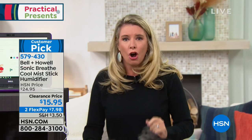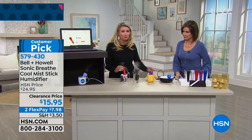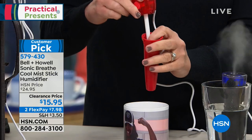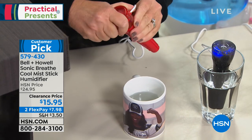Okay, well, all you need is a USB port anywhere. So you can run this off of your phone, off your batteries, off your computer, anything like that. And basically it unhooks right here and you have a little wick. You're gonna get 3 wicks with that. You wet it, you put the top back on, there you go.